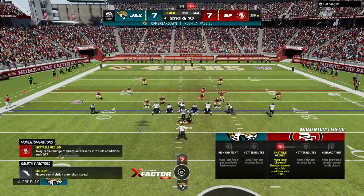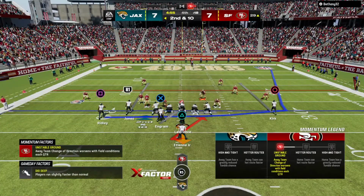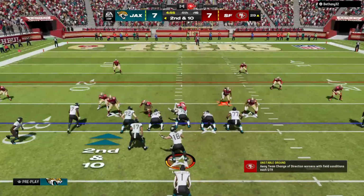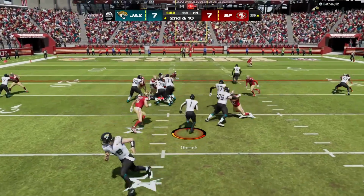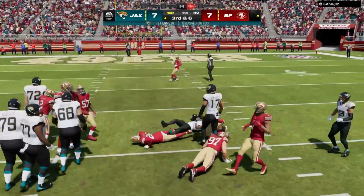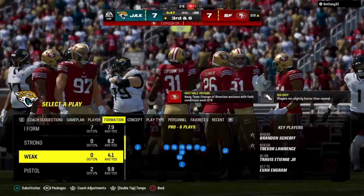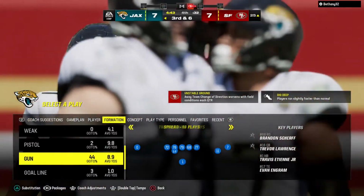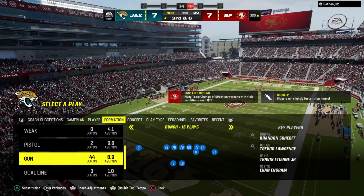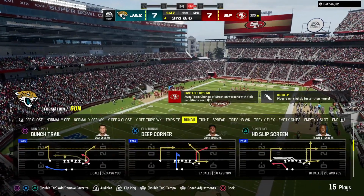Here's 2nd and 10. They'll send a receiver here in motion right. On the counter, ETN. And he'll be brought down at about the 25 after a pickup of 4. Typically, we think it's the strong safeties that are better tacklers, especially closer to the line of scrimmage amidst traffic. But in this case, how about the free safety coming up and making the big-time play?